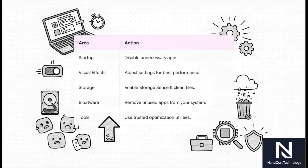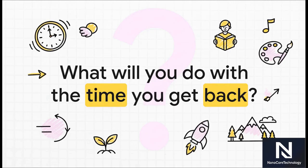Get rid of bloatware by uninstalling programs you don't actually use. And finally, if you're up for it, use some trusted tools for an even deeper clean. If you follow these steps, you will see a real, tangible difference in your PC speed. So there you have it. A faster, snappier, more responsive Windows 11 experience is totally within your grasp.